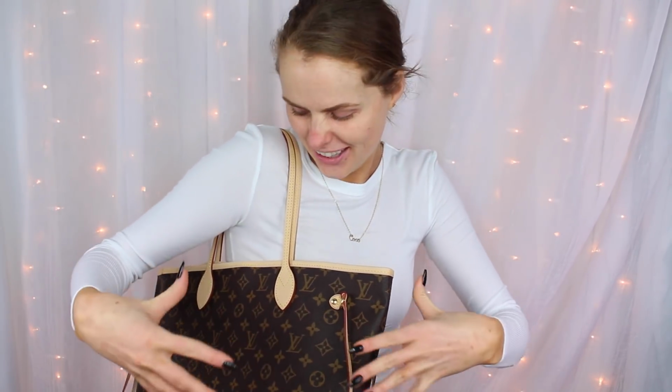Again, I'm seriously so happy about it. I just absolutely love it. I can't wait to put my stuff in it, and I'm super excited. But this is the purse.